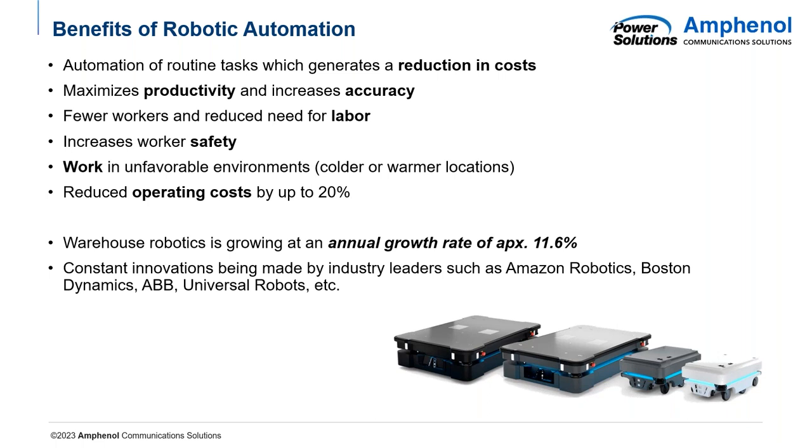On top of that, we're able to work in unfavorable environments, such as extremely cold or extremely hot locations where humans either wouldn't be able to work or would need to have constant breaks. In some cases, it can reduce operating costs by up to 20%. The whole industry of warehouse robotics is growing at an annual growth rate of approximately 11.6%. And with constant innovations being made by some of the industry leaders, I don't see this trend going anywhere.